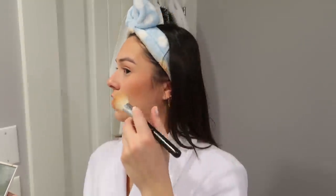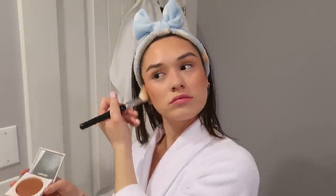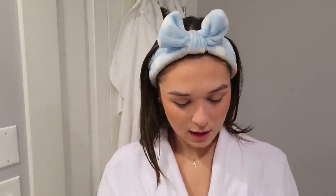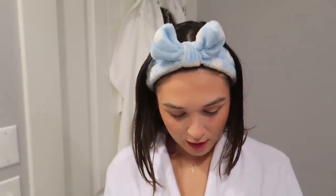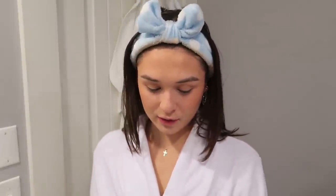I love Lawless products. I also really like the lip liner and lip gloss that I've been using a ton lately. It's the Forget the Filler liner in Pink Sands, and then the Forget the Filler Plumping Gloss in Velvet. These two are really pretty together, so I like those a lot as well.